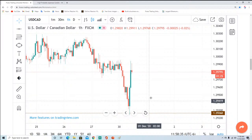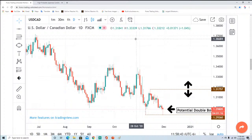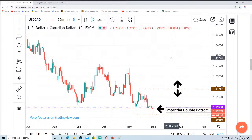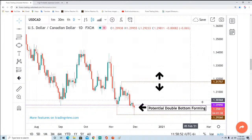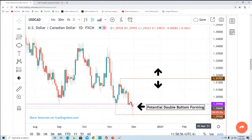However, because of the significant low where it's at right now, we are looking at a potential double bottom. So notice how we had this low over here, and this is key too. This was our key support level, key pivot level. This purple line here at $1.2999, so basically $1.30. And we're trading right now at $1.2981.